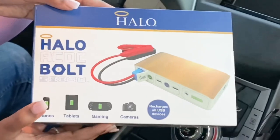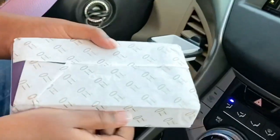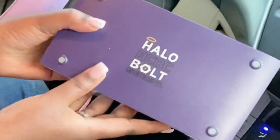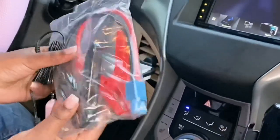This is called the Halo Bolt that you can use as a flashlight and to jumpstart your car by yourself with no help needed, and it is so easy to use. Another great feature is it has an outlet you can plug in and charge your laptop or phone with, or if you like camping, you can plug in your toaster.